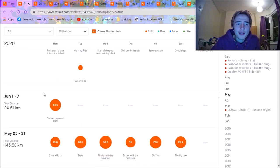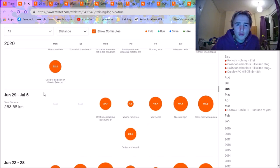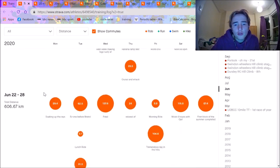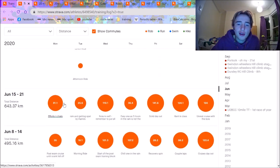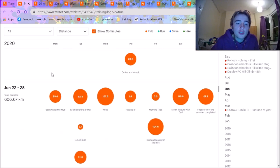I then had exams and stuff, so we'll skip through all of this because I basically didn't train for about 4 weeks, which wasn't ideal. But anyway, then we got back on it after exams. You can see I was doing efforts at threshold, but nothing crazy, nothing absolutely destroying myself. So anyway, that was good.